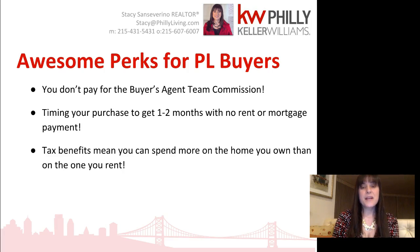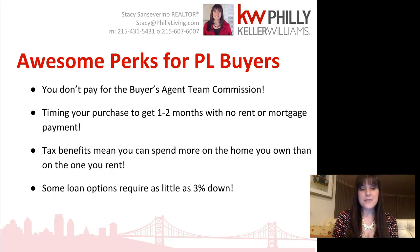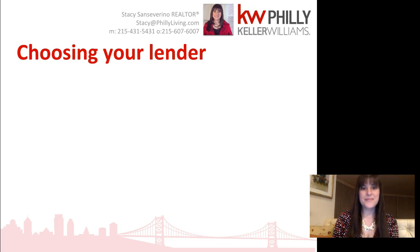And then because there are tax benefits with buying a home and owning a home, you'll be able to spend more on the home than you can on rent. So if you spend $1,500, let's say, on your rent, you'll be able to spend a lot closer to $2,000 on your mortgage because of those tax benefits and still have the same net take-home pay. And another great option is that there are some really low down payment programs, and together with a seller assist, you might not need more than 3 to 3.5% plus a couple $1,000s to get into your new home, which would be exciting, right?